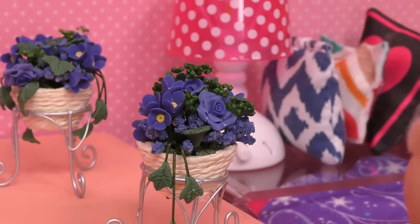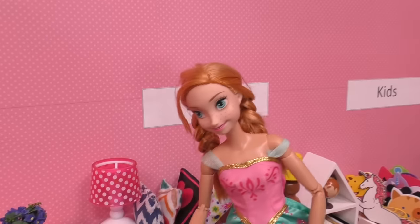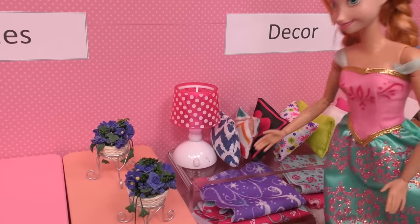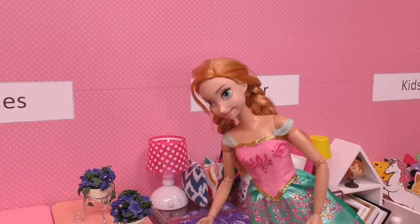But what about this plant? I feel bad for it because no one wants to buy it. It's cute. You're right. It is nice, Elsa. But however, it's not for buying. It's just here for display. Oh, okay. To make the tables look nice.